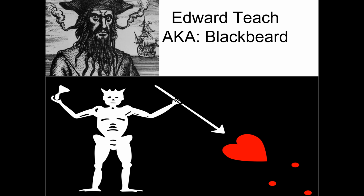Blackbeard became a celebrity in the pirate world, right? He was initially a lawyer by trade. Then he got involved in the naval scene during Queen Anne's War. And then when those wars came to a conclusion, he got himself involved in piracy. He was working with some other pirates. And then he got his own operation, his own boat, Queen Anne's Revenge.